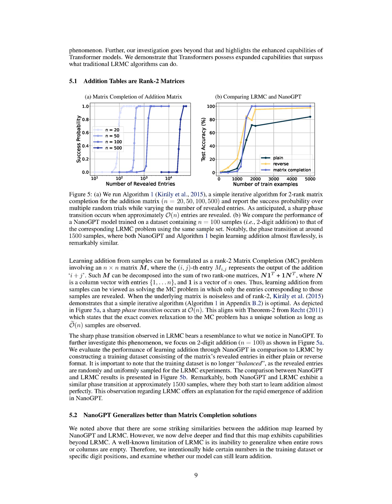It has been shown that when the underlying matrix is of rank 2 and has no noise, a simple iterative algorithm, which you can find in the appendix, works optimally. As shown in the figure, a sudden phase transition happens at around the order of n. This is in line with Theorem 2, which states that the exact solution to the MC problem is unique, given that we have seen roughly the order of n samples. This sudden phase change in LRMC is strikingly similar to what we observe in NanoGPT.